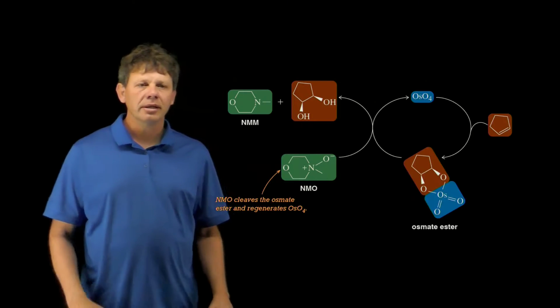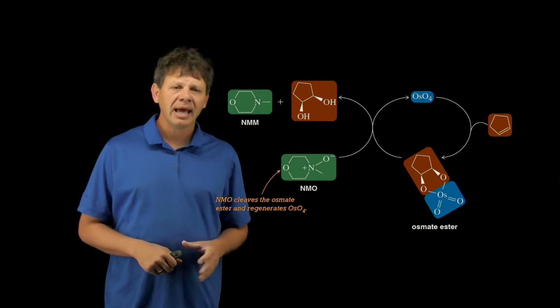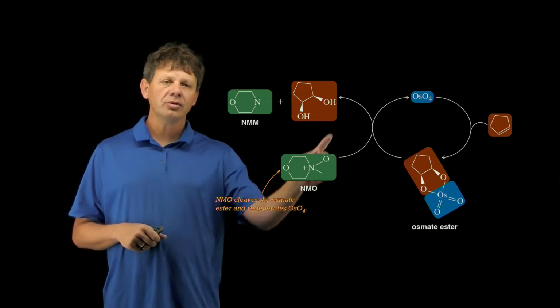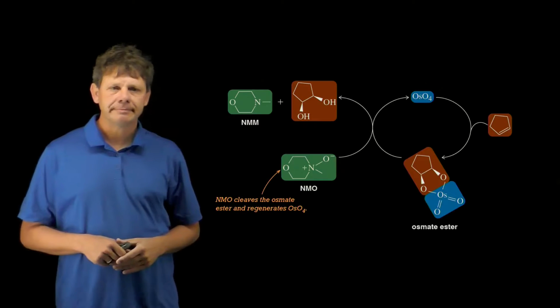This catalytic cycle is used because osmium tetroxide is too toxic. And so the assessment asks, how could we make this reaction even more sustainable, given that, as shown, NMO is used to regenerate the osmium tetroxide, but right now we need a full equivalent?